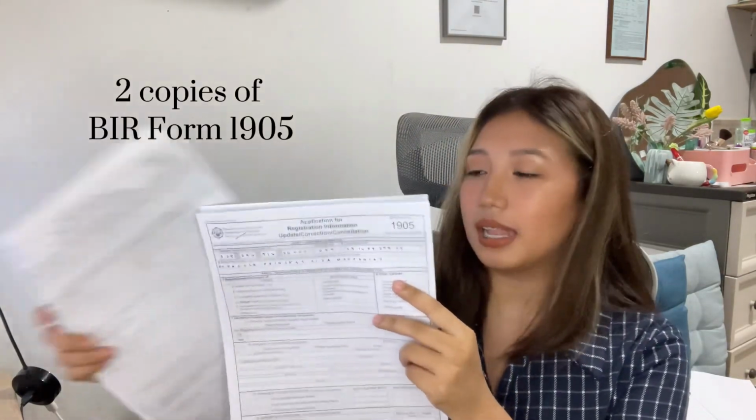So, yung Form 1905, 2 copies po yung kailangan natin. So, i-fill out nyo lang siya. Ayan. Meron din namang guidelines dito sa link na ilalagay ko sa baba kung paano siya i-fill out. And then, meron din namang guidelines sa BIR office mismo na pwede nyong gayahin.